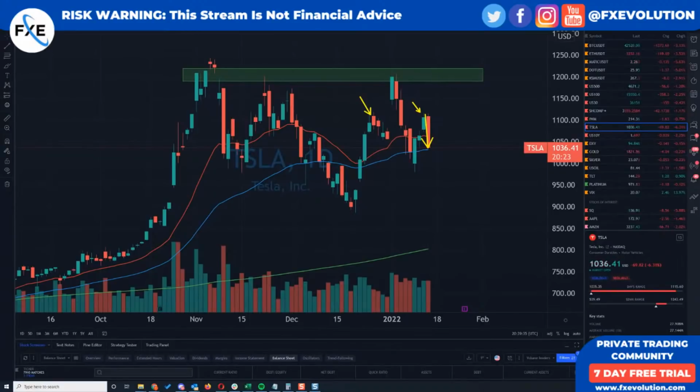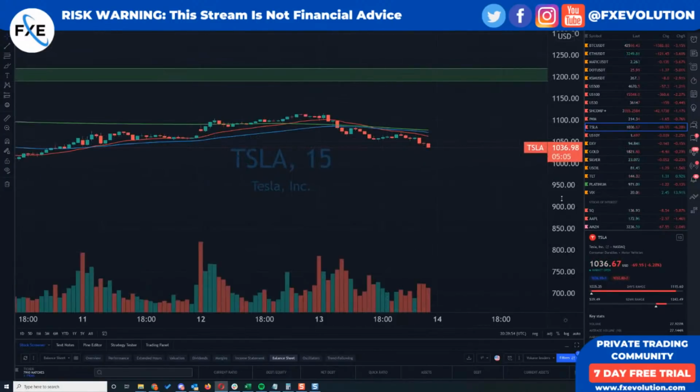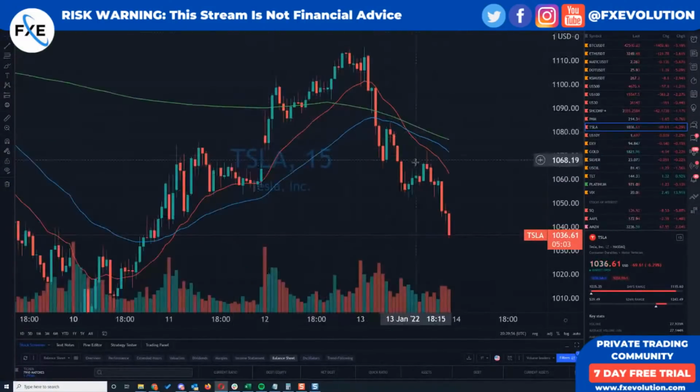Where's the key supports here for Tesla? Well, we're still at the 1,000. I mean, we know 1,000 is the key support of a psychological number. In the middle here, though, anything can happen. I mean, once we hit that 1110, we knew that that was going to be a bit of a resistance area, and we've come back down. So let's have a look at it on the smaller time frames, get a bit of an idea of the smaller turnarounds. What's going on?